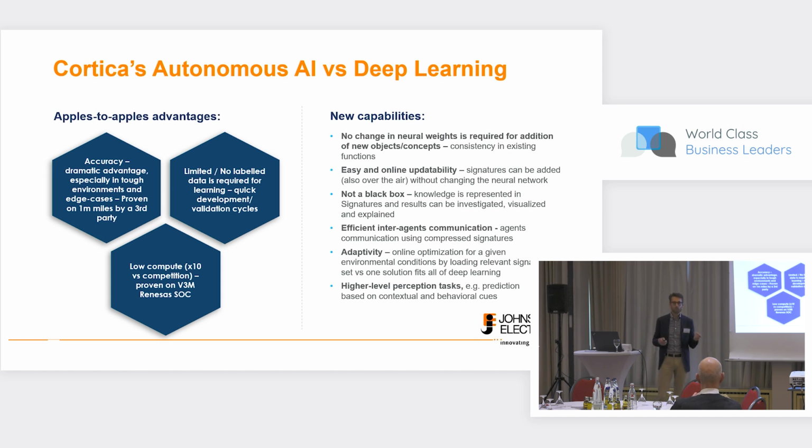Now, what that means is that in practice, you can use unsupervised learning once you've built the signature data set. It's also explainable. So unlike deep learning, you know why the system rejects or accepts a part. And you can then also easily transfer it to new tasks. So say you trained the system on a certain part with a certain defect, that knowledge about that type of defects is easily transferable to a next application.